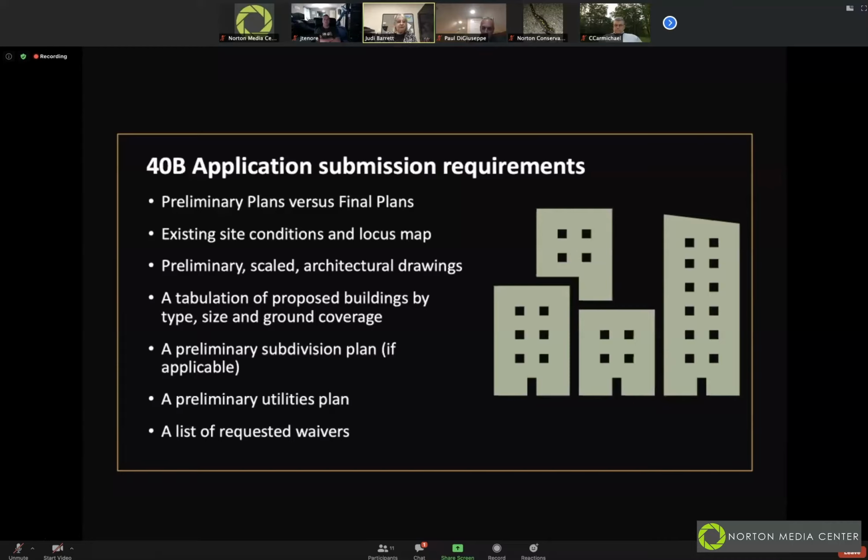Those plans have to include basic things like what are the existing conditions on the site, a locus map. There should be preliminary scaled architectural drawings of sufficient detail that you can picture what's going to be built. They need to give you a tabulation of how many buildings, what type of buildings, what's the ground cover for the project, how the utility is going to be connected to the site, what utilities will be provided. So you have a sense, again, of is this project feasible and how is it going to get constructed? And centrally, of course, they have to give you a list of the waivers they need.